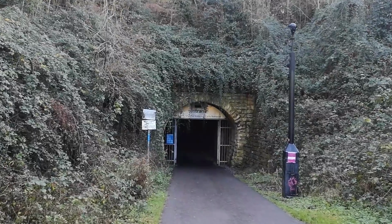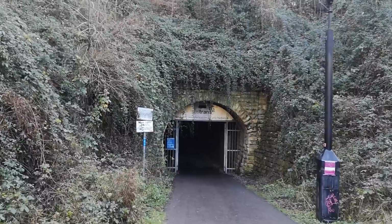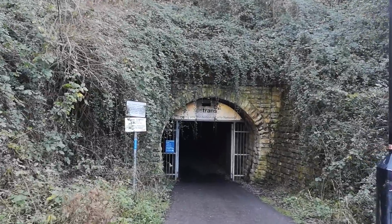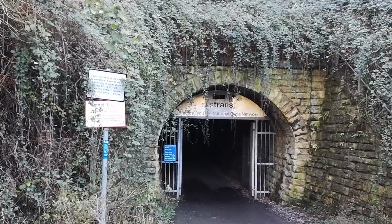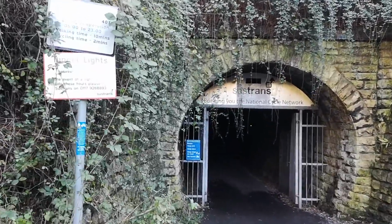So you join me on the steep climb out of Bath on what was once the Somerset and Dorset Railway. And in front of us is Devonshire Tunnel, and it'll be a short walk through this tunnel. It's about a quarter of a mile, I believe. And when we come out on the other side, we will be in Lyncombe Vale.